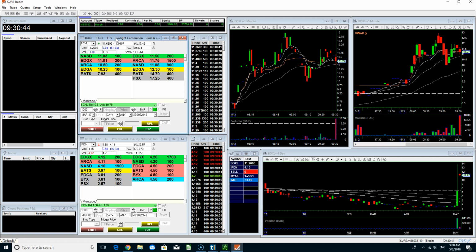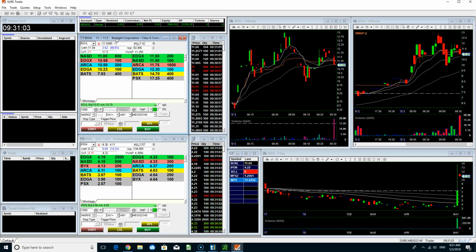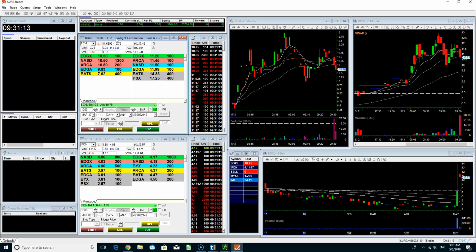VNDA. So right now, IMTE is kind of sideways. I would watch it if it broke over 37. IMTE, like I said, over 37. Possible scalp would have to be smaller on the size. I'm long IMTE at 37. Long IMTE at $37.